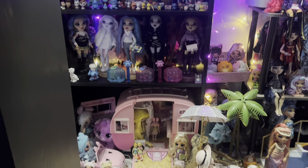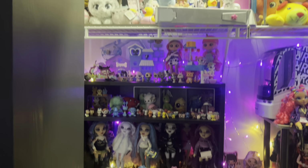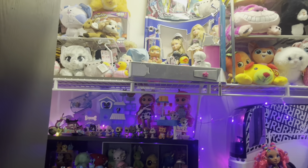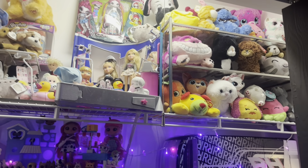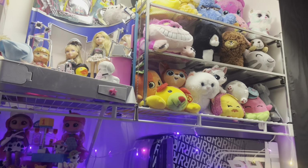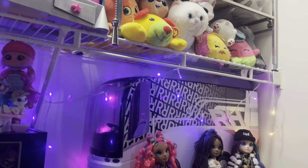And then here is the official display. Now again, I know it's not perfect. That one shelf is horribly dark. Half of the dolls you can't see. But I'm working on lighting. I'm working on getting better shelves so they're more open, so you can actually see what's in between them. But this is where I'm at right now.